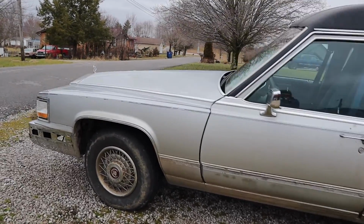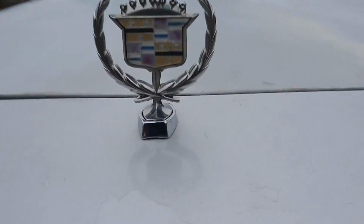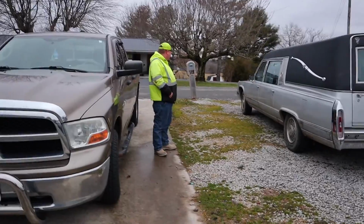So, my favorite part of the whole thing, I've never owned a Cadillac. Check that out. Little front view there. How about that? How about that? First impressions.